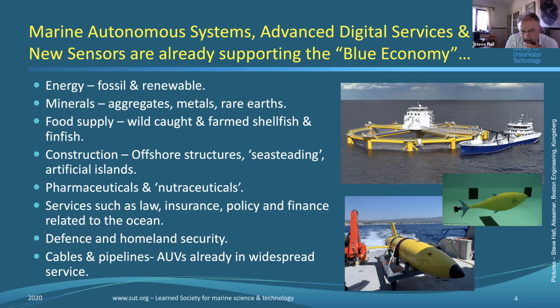And particularly in countries like the UK, quite a large part of our offshore industry are the support services, the legal side, the insurers, the policy, the finance, all of those things related to the oceans. Big industry, employs a lot of people, often at a decent salary level. These are good quality jobs that will continue to exist even if there were no humans working offshore.